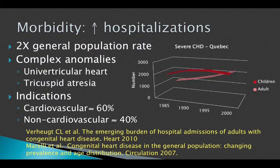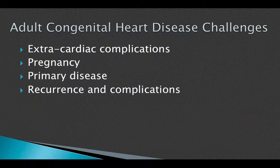The indications for hospitalization are frequently cardiovascular, with 60% of the hospitalizations. The most common cause is arrhythmia. However, non-cardiovascular complications from comorbidities occur in 40% of the patients. Adult congenital heart disease has many challenges.